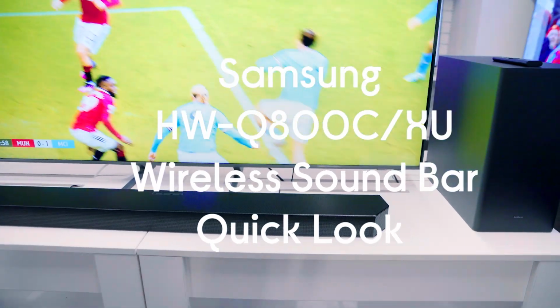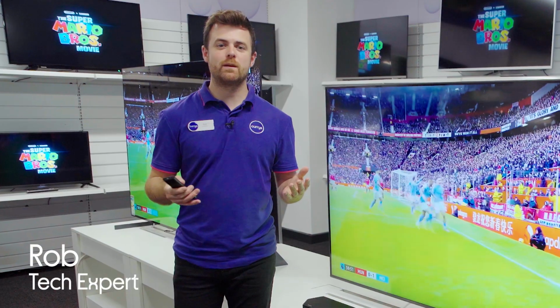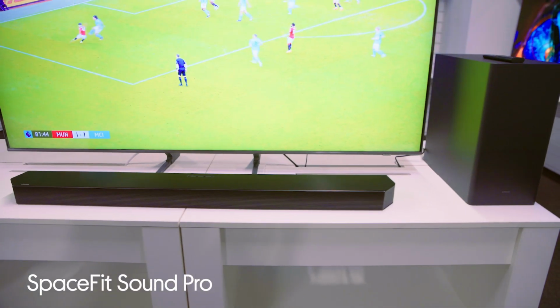This is the Samsung Q800C soundbar. It's ideal for movie lovers who want to replicate that big screen feel right at their own home. It calibrates the sound perfectly to your space based on the acoustics of your room.